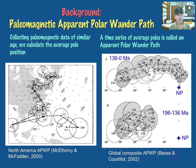And it's generally thought that these changes are caused by reorganizations in plate motion. So you get Euler pole motion that's consistent for a while. You get a change and you get into another set of Euler poles. On the right is a global composite apparent polar wander path by Besse and Courtillot, where they took all the paleomagnetic data from all the continents and rotated it back to Africa and created a synthetic polar wander path. And one of the things that does is it gives a lot more data that can be combined. So anyway, the apparent polar wander path is that apparent motion of the pole. Next slide.